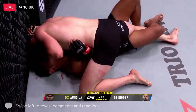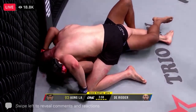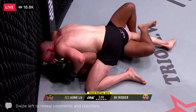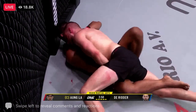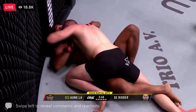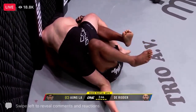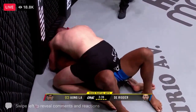I'm wondering where Aungla goes from here if the Ritter ends up taking this belt. Now the Ritter holds the belt in the light heavyweight class. He holds the belt in the middleweight class. And the question is, if Aungla actually had a full camp to prep for the Ritter, would that be the difference maker, because this was on a 5-day notice? You think a rematch is warranted? Not at this point in time, but that's what I'm asking you. Where does Aungla go from here?